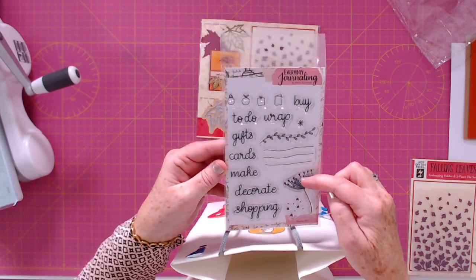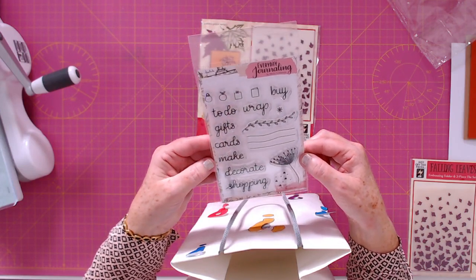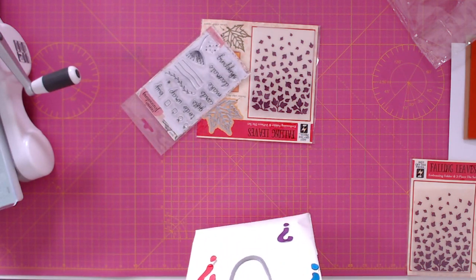I love this flower. This little, is it an allium? It looks like an allium flower. I love that. Helen Colebrook, the designer of everyday journaling, would have hand drawn all of those stamps.